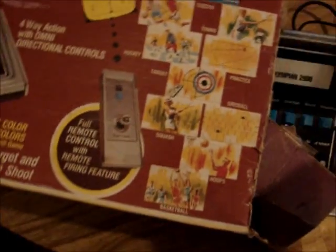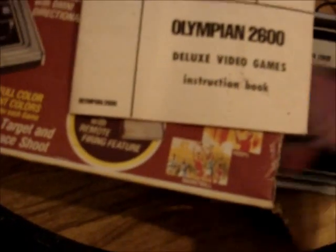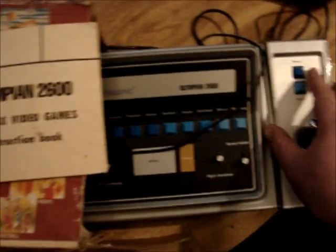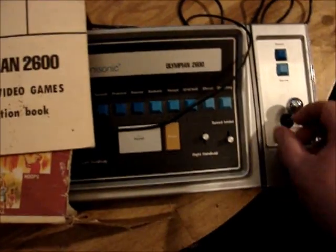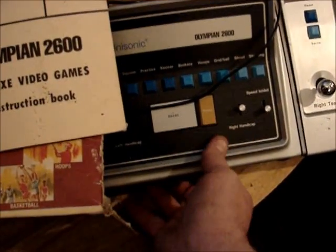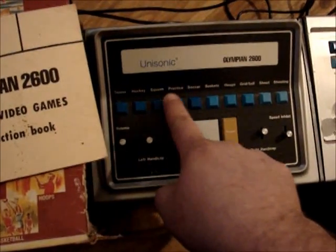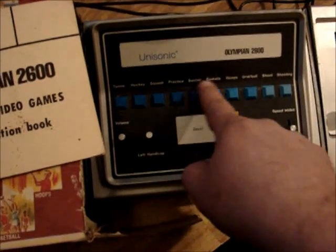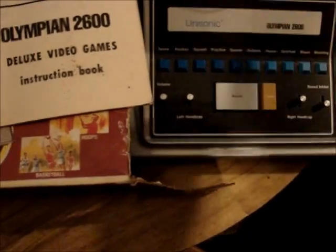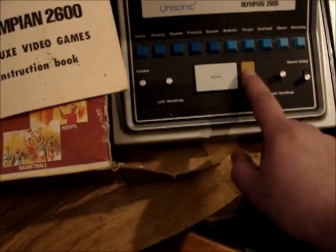I have the one console, the one controller apart, and the plate is off from it. But oop, there goes that. Those actually slide right down there so that you don't lose them. But there's a joystick and two buttons, and then the different games. It's basically like Pong. Tennis, hockey, squash, practice, soccer, baskets, hoops, grid ball, shoot, and shooting. Practice, it doesn't count score or anything. I think some of these are one-person games, and I can't remember.